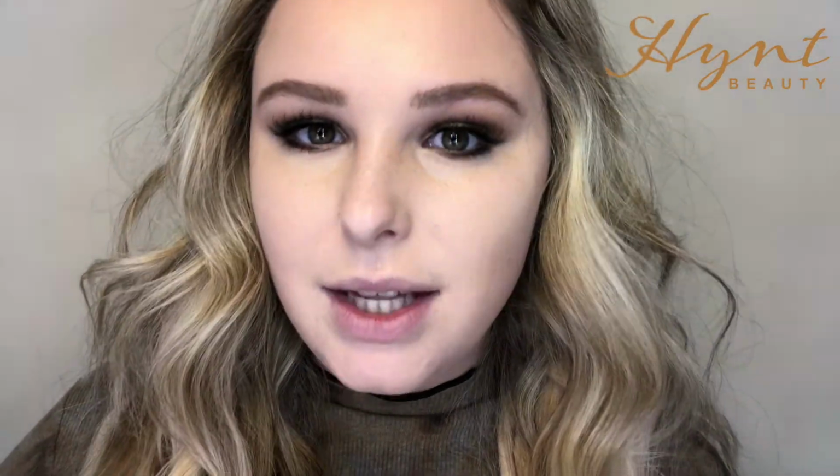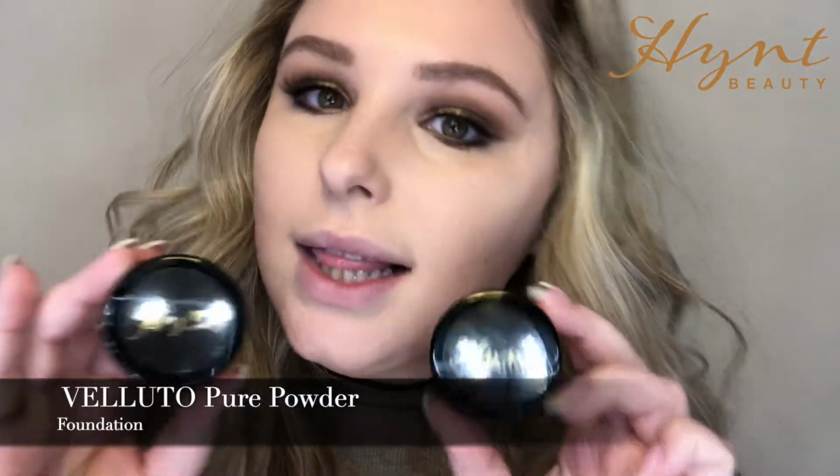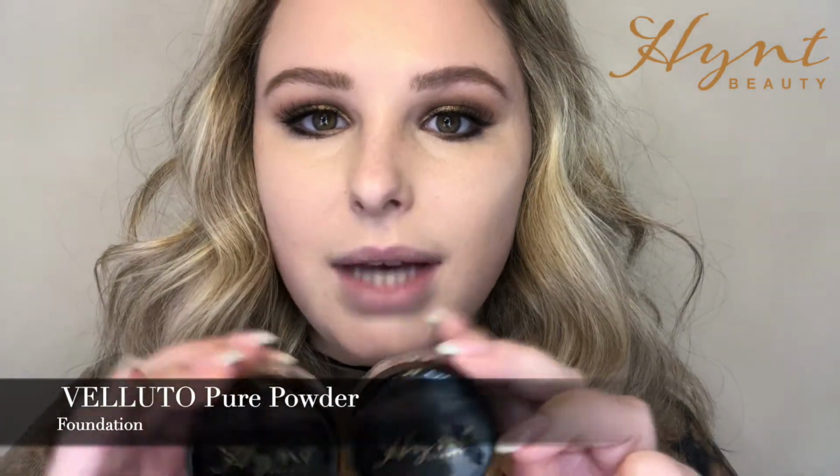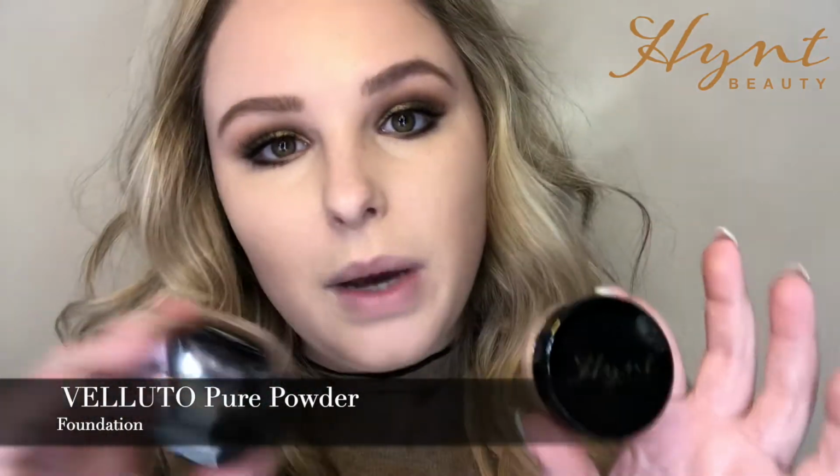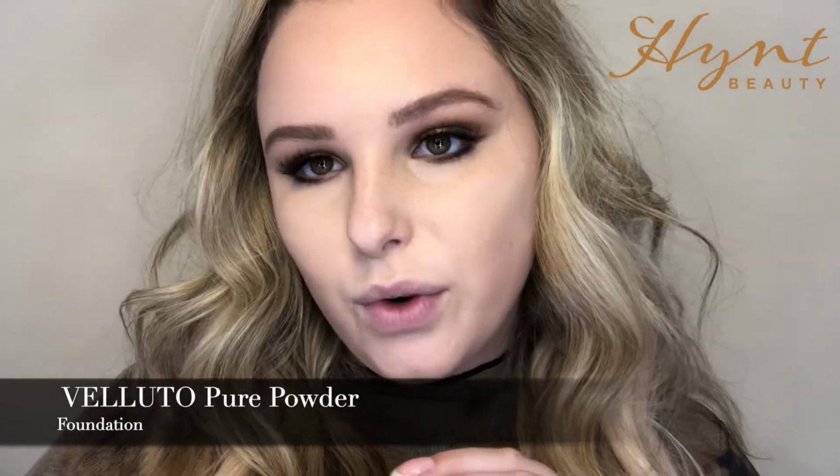Okay, so now that we've used our Duet Perfecting Concealer, we're gonna reach into our Discovery Kit and grab our Veluto Pure Powder Foundation. It comes with 2 different shades, which I love. Sometimes I use both, or in the Discovery Kit, you can see which one works better for you when you have a little bit more color or a little bit less color. So I think that coming with 2 different shades is perfect to find your perfect match.